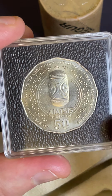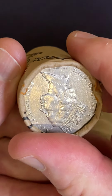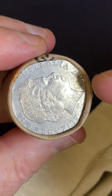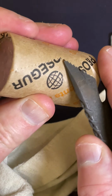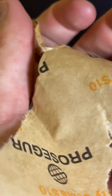The 8sis 2014. All right, let's jump into this roll, see if we can find anything cool in this roll right here. We're in with a bit of a chance. These 2010 50-cent coins can be rotated, so we'll just zoom out a little bit so we can open this roll up, and we'll check that coin straight away to see if it is something worth holding on to.